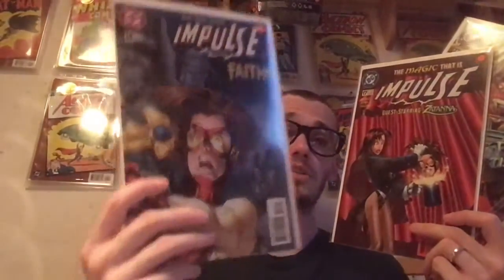If DC are going the way I think they're going, and they do a new restart or whatever they're doing, I'm going to completely stop reading new comics, and I will go back and I'll get Impulse. I'll end up getting Impulse, Robin and Superboy, I think, to complete my Young Justice comics. But I like the cover. I like all the covers. And for 50p, you can't go wrong.